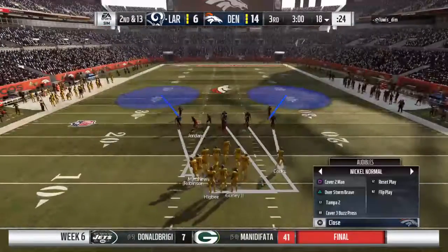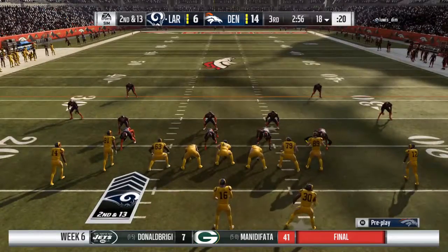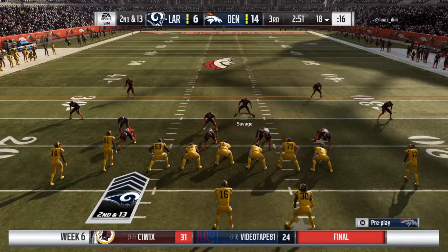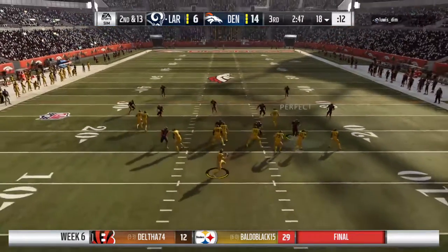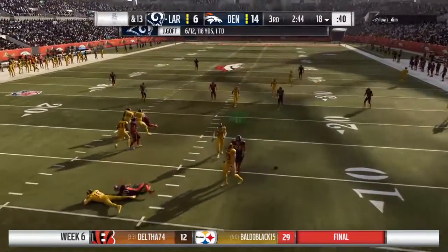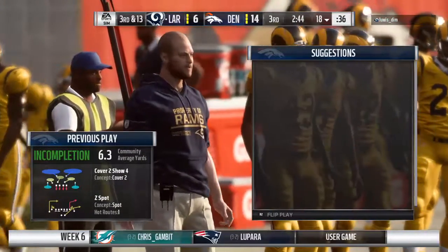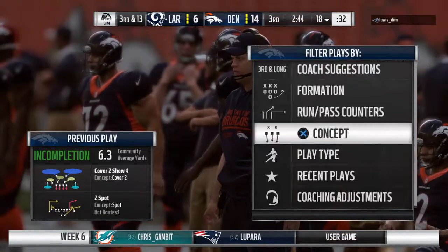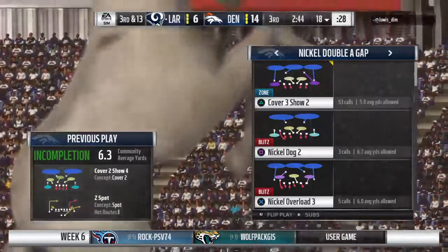So following the sack, they'll try to change their fortune here on 2nd and 13. Louis. To throw is Goff. That is incomplete. And Charles, got to like what this defense has been able to do these last couple of plays. Yeah, they get the sack on first down, then they force the incomplete pass. Now they're just a play away from getting the football right back, but it's a big play. They've got to hold up.